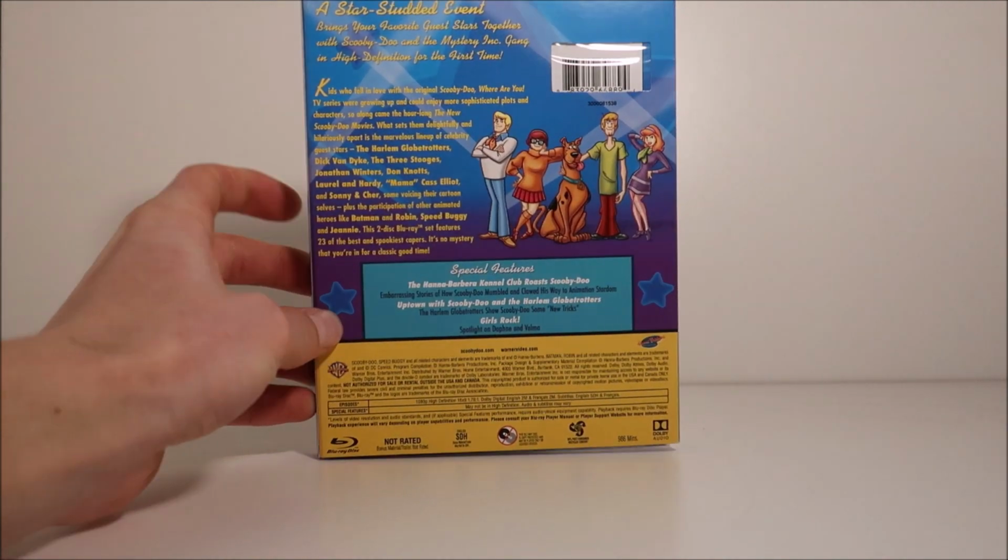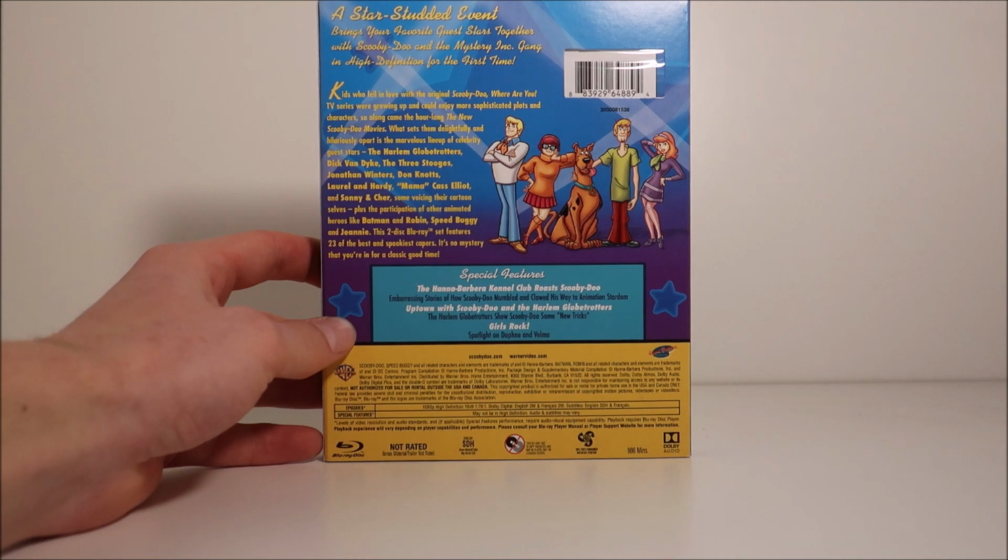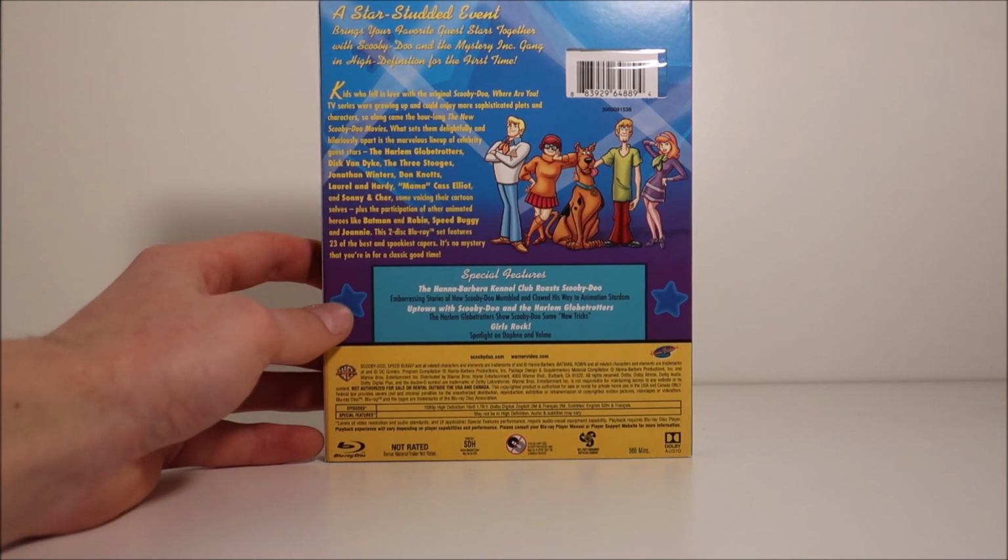I'll go ahead and read this paragraph real quick to you guys, because I don't think there's any way you guys can read that. So anyway, kids who fell in love with the original Scooby-Doo, Where Are You! TV series were growing up and could enjoy more sophisticated plots and characters. So along came the hour-long The New Scooby-Doo Movies. What sets them delightfully and hilariously apart is the marvelous lineup of celebrity guest stars. And here are some of them right here: the Harlem Globetrotters, Dick Van Dyke, the Three Stooges, Jonathan Winters, Don Knotts, Laurel and Hardy, Mama Cass Elliot, and Sonny and Cher. Some voicing their cartoon selves, plus the participation of animated heroes like Batman and Robin, Speed Buggy, Genie. This 2-disc Blu-ray set features 23 of the best and spookiest capers. It's no mystery that you're in for a classic good time.